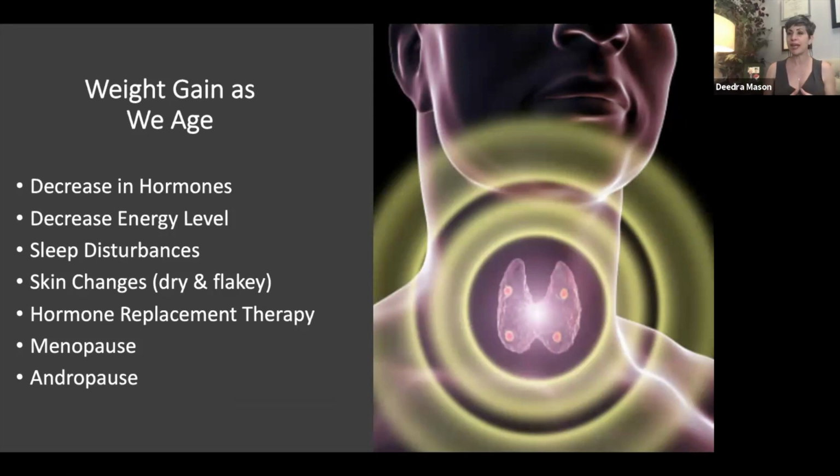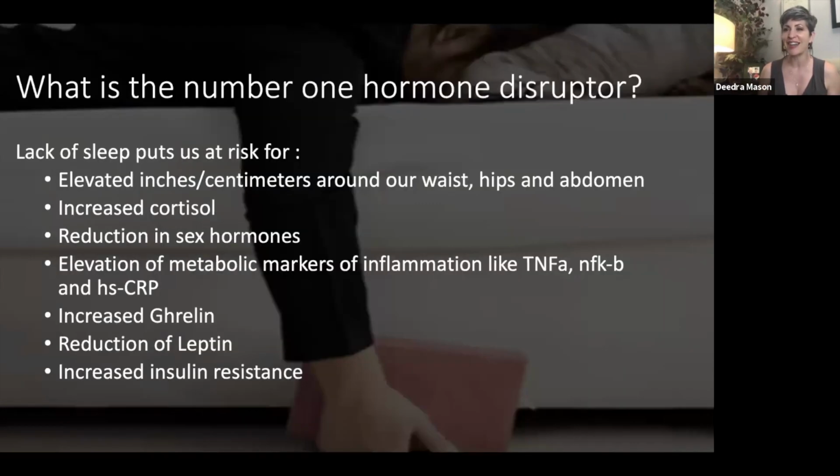Well, we understand that many women really resonate with the idea of gaining weight as they age. I want you to know that TLS Select was built for both menopausal individuals as well as andropausal individuals. It's important to know that weight needs, obesity does not discriminate, and therefore a weight management plan should not as well, because each and every one of us is impacted by poor sleep.